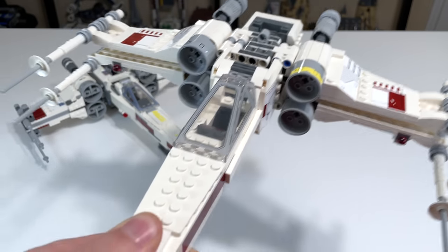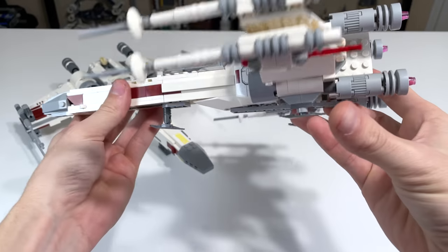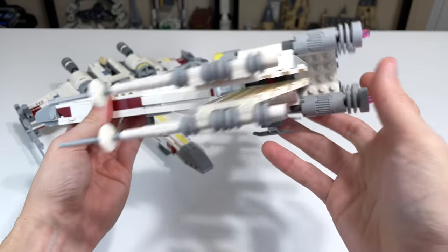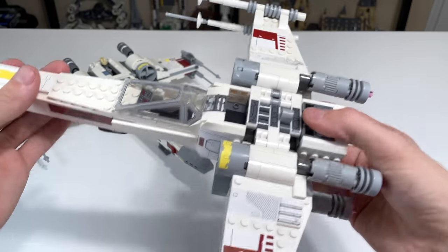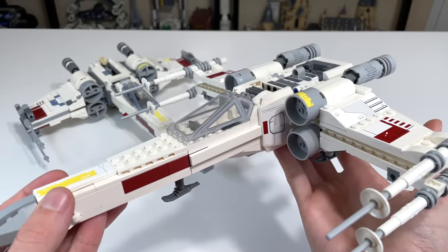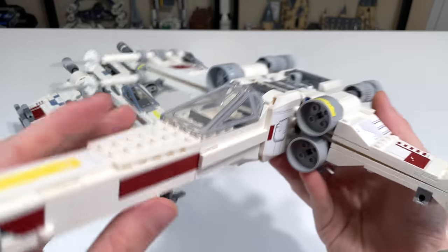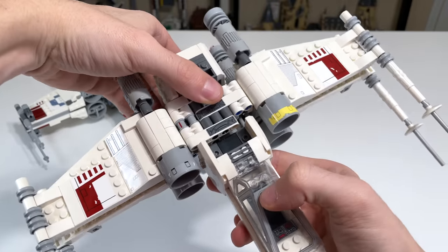However, it will certainly not score any points for playability, as it basically has, what, a third of the play features here. So you have the spring-loaded shooters, which you can shoot off very easily by pushing up on them. But obviously you're missing two on the top from the last model, and you're missing the stud shooters on the side again. So losing out on those play features kind of sucks, but the wings do have a nice functionality to them because you can just push down on this lever here.